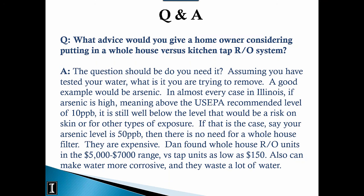Can I add one more thing, Steve? Oh, sure. Usually with reverse osmosis, they want you to have pretty good water quality going in. That means removing the iron. I think usually also having it soft. So in addition to the cost of the unit itself, you'd be looking at another couple thousand probably for at least a softener and perhaps an iron filter too.